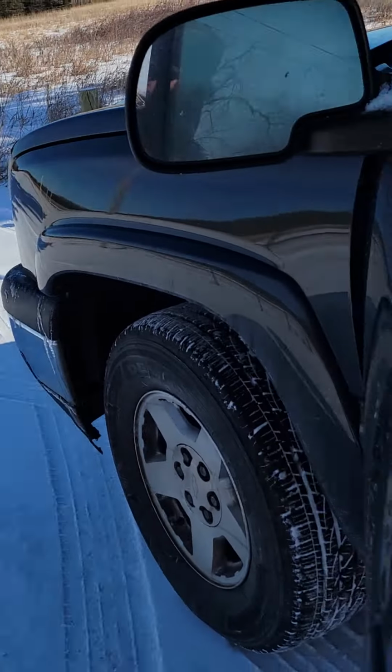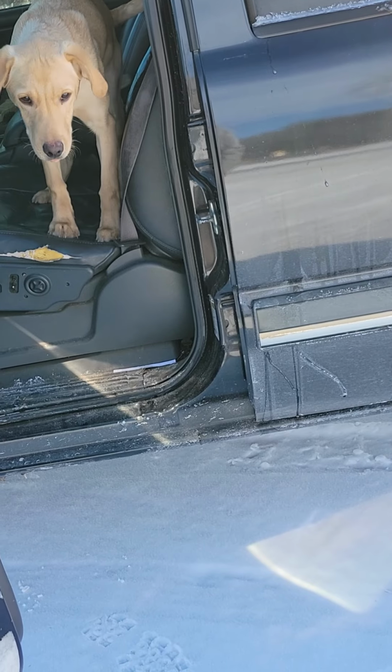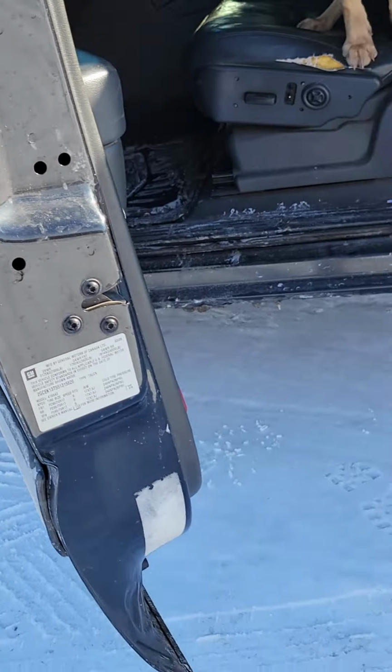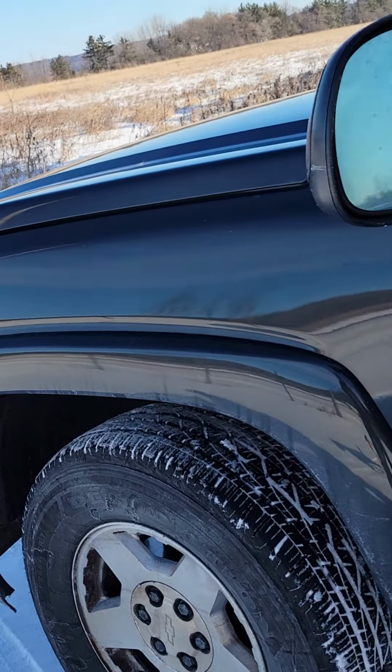Come on out, Corks. Come on, big guy. Okay, come on out. Big dogs can jump out. Okay, here. Come on, big guy. Come on, I'll open the door more. Here, Corky, here. Good dog, good dog. Good.